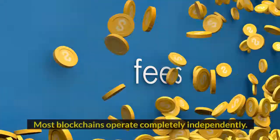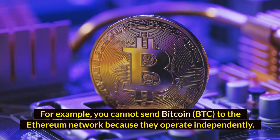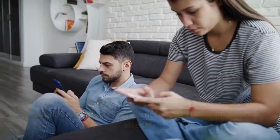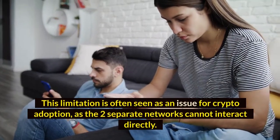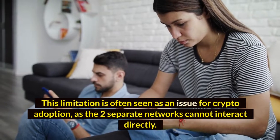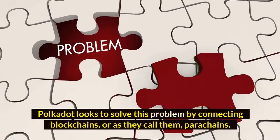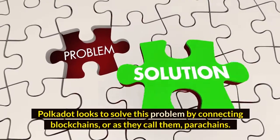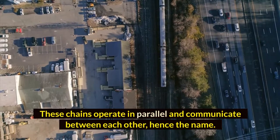Most blockchains operate completely independently. For example, you cannot send Bitcoin, BTC, to the Ethereum network because they operate independently. This limitation is often seen as an issue for crypto adoption, as the two separate networks cannot interact directly. Polkadot looks to solve this problem by connecting blockchains, or as they call them, parachains. These chains operate in parallel and communicate between each other, hence the name.